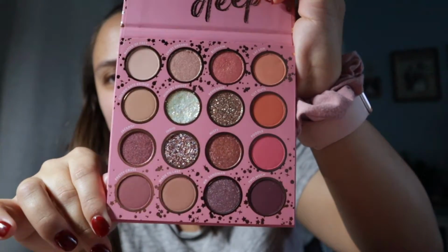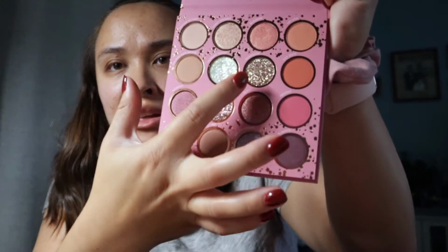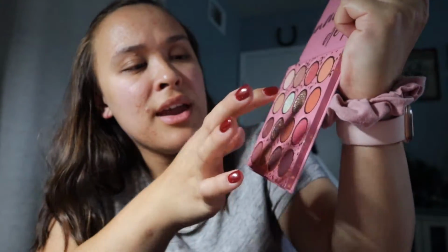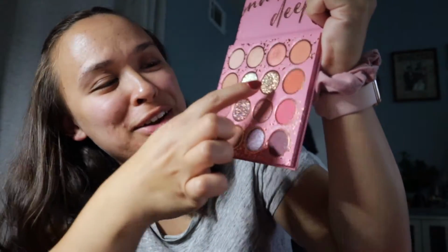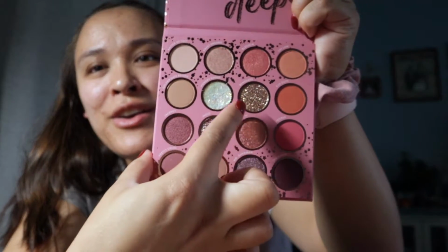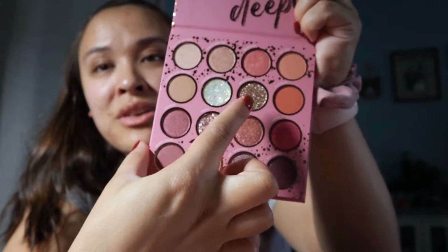And I love these colors, and I think these three right here, oh my gosh, I'm looking at myself in the viewfinder. So these three right here are pressed glitters, so I'm really excited to use that. Now I know you're not really supposed to put pressed glitters close to your eye, but I'm pretty excited to use those. I kind of swatched them out a little bit and I can't wait to use them. That's all I can say about that.